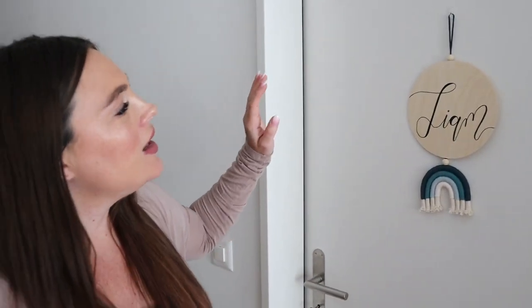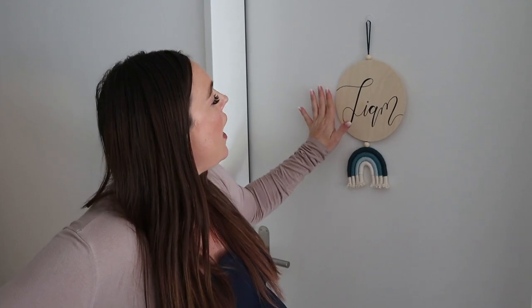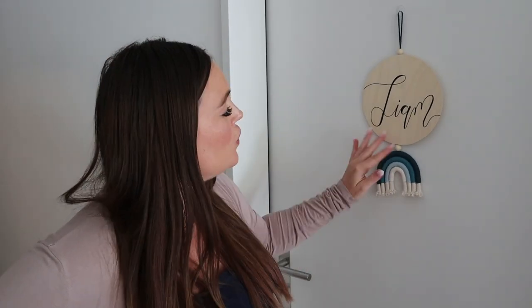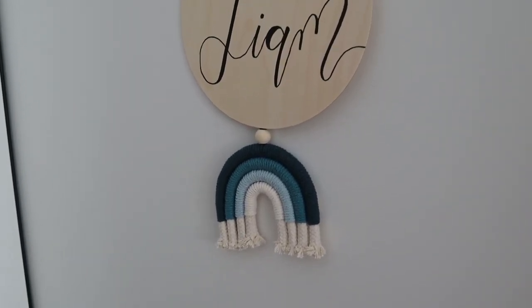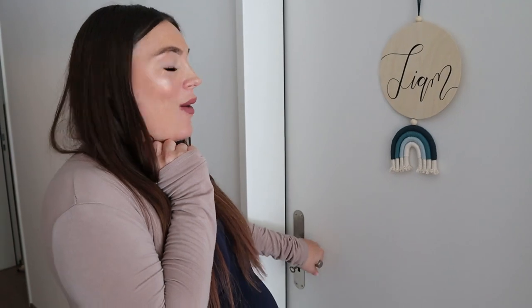So this is the door, and I wanted something unique that was also handmade, and I found someone on Etsy, from the German site, and she's doing these beautiful things with wood, and everything is hand-painted and handmade, and I love this rainbow so much. I chose the colors. I will link everything down below so you guys can check it out afterwards, and I just love it so much. I love the colors, and our theme in this nursery is actually clouds and rainbows and everything that is kind of light blue and blue and white, a lot of white. So let's go check out how it looks.